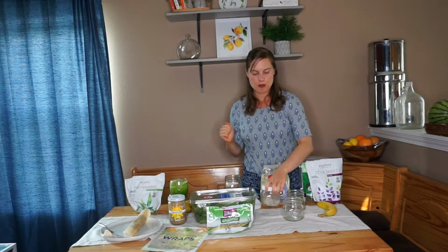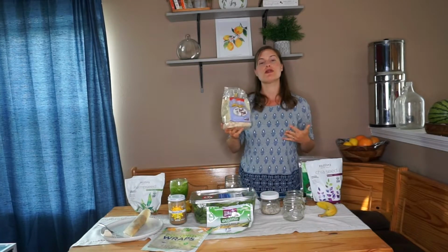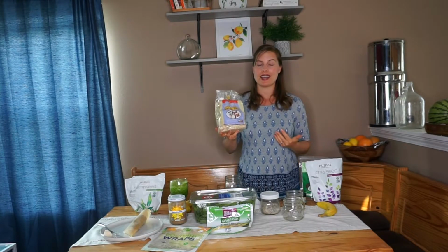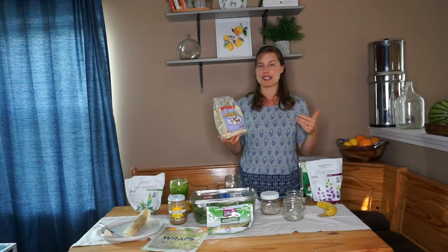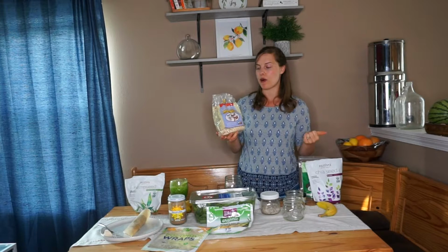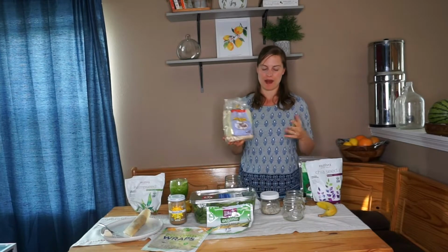So this is kind of the finished product here. I'm going to break down how I did this. So I start with gluten-free oats. Now, oats are typically gluten-free, but they're often produced in a facility that makes other gluten-containing foods, and so you have a risk of cross-contamination. So I recommend buying the oats that are actually labeled gluten-free, because then you don't have to worry about that.